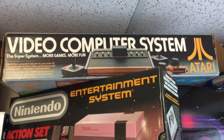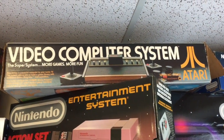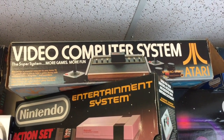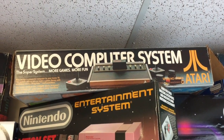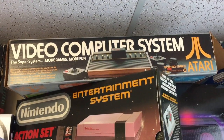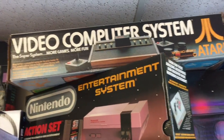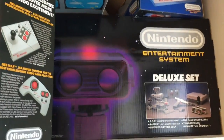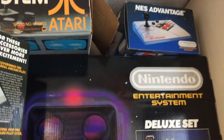Oh, that Atari is pretty sweet. How much does something like that go for? They're about 100 and change in the box. Now that's the original Atari? Yeah, that's the original Atari, 2600. Nice. I had a 7800, I think. The later systems are a little more difficult, but they're not as popular.